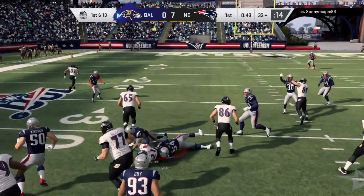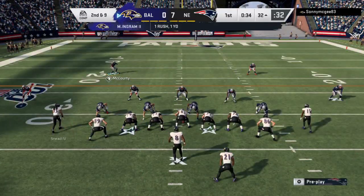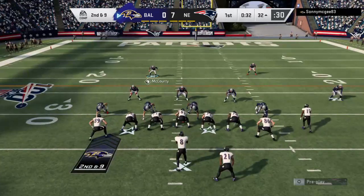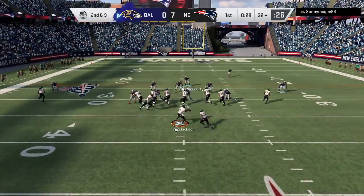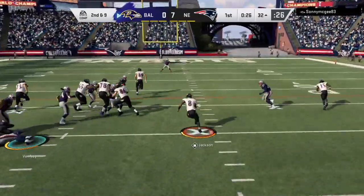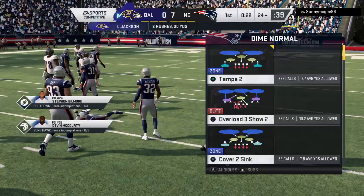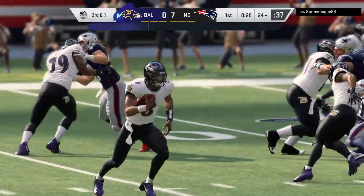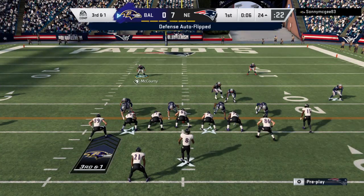They'll run for the first time with Mark Ingram. And not much running room. Down to the 32. Dante Hightower on the stop. And an alley to run. He's able to call his own number for 8 that time, but it leaves him with a 3rd down. And this will probably be the last play of the quarter.